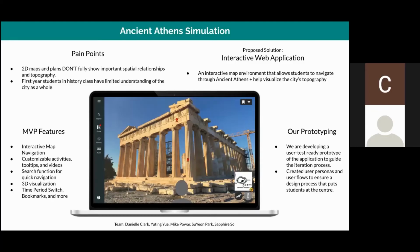2D maps and photos used in textbooks don't fully convey the topography of ancient Athens and the important spatial relationships among the buildings. So, this semester, we developed a proof of concept for an educational web application that would allow students to visualize historical monuments in their proper landscape. Unlike PowerPoints and textbooks, the product provides accurate 3D visualization of the location you want to teach or learn about.